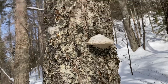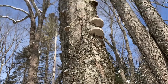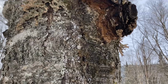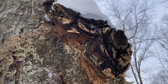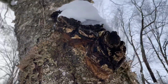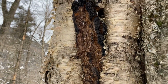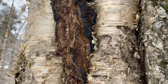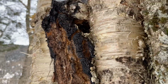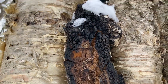Medicinal mushrooms. Good job. Chaga mushroom growing on the yellow birch. Nice. Beautiful. Big mushroom. Here's how chaga starts. Spores populate the wound of the tree. And then the mushroom grows, and eventually kills this birch tree.